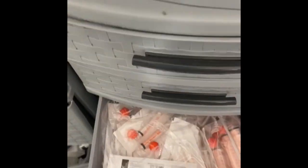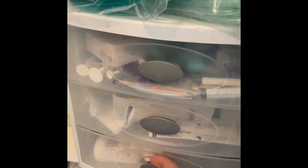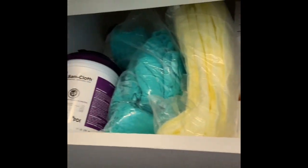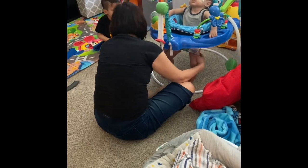We also have 8 full tanks just in case the power goes out and his machines aren't working and we have to transport him somewhere, which can be kind of scary. We also have a generator too.